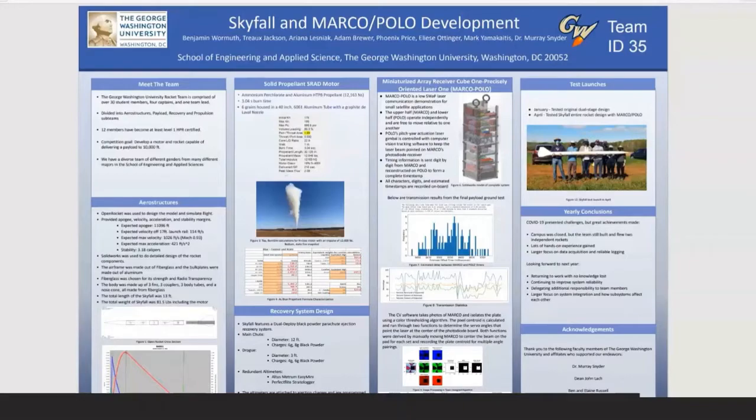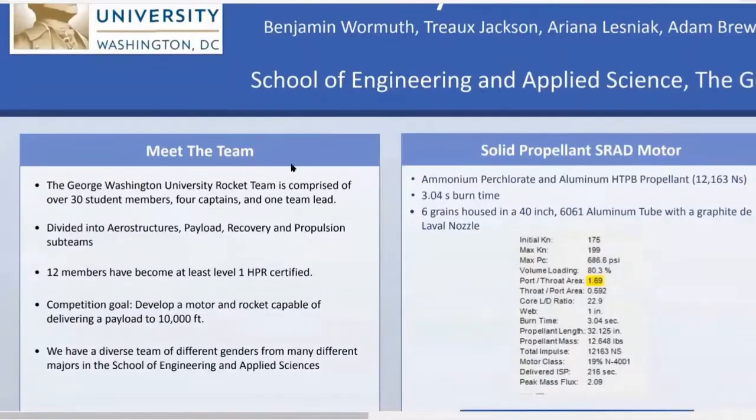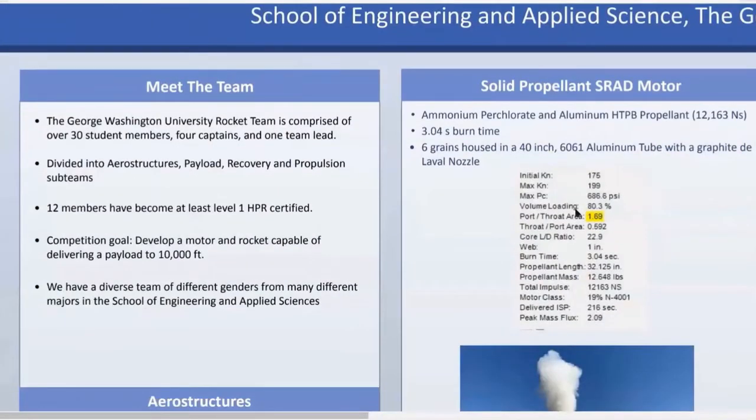The GW rocket team has about 30 student members, 4 captains, and myself as team lead. We have 4 sub-teams: aerostructures, recovery, payload, and propulsion. 12 of our members over this year and the past year are level 1 NAR certified, and we're competing in the 10,000K SRAD competition this year. Our team is split across many different genders and majors in the School of Engineering and Applied Sciences here at GW.